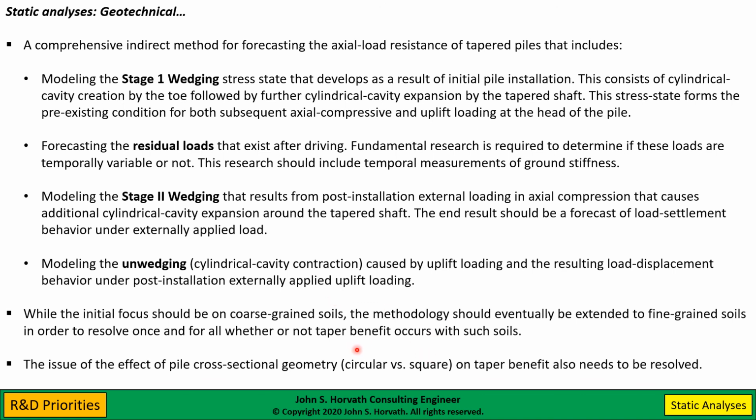In all of this work, we need to consider the effect of pile cross-sectional geometry. I mentioned this briefly early on, but I'd like to elaborate on this a bit more at this point. Clearly, everything I've talked about with cylindrical cavity expansion really applies only to a circular pile. And indeed, certainly here in the United States, the vast majority of tapered piles have had a circular cross-section. But there are square tapered piles, and these are precast concrete piles. They apparently have seen some limited use here in the United States. They may have seen some greater use outside the United States.